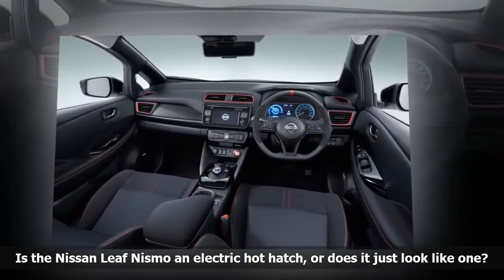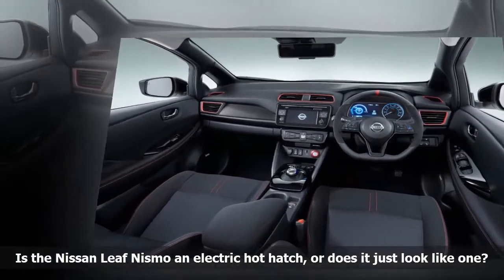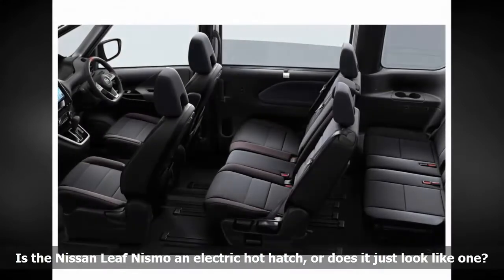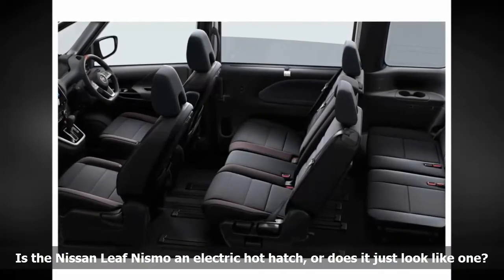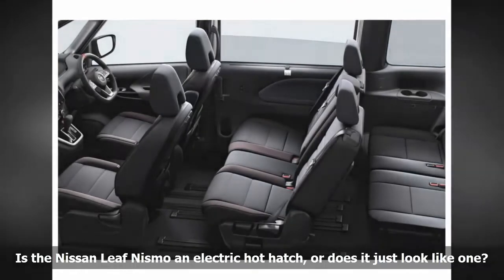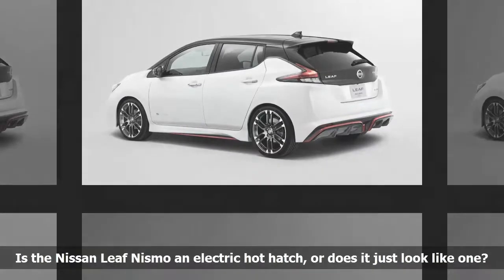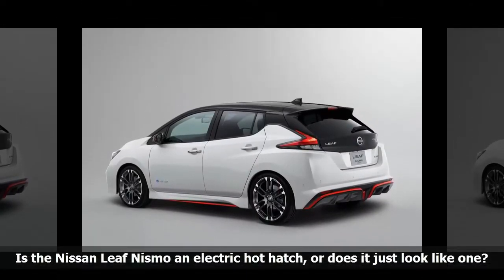It receives a concept-specific body kit with red accents, a deeper front bumper that mimics air dams without incorporating them because they're not needed, and a black stripe on the hood that matches the roof panel. Walk to the back of the car and you'll find a roof-mounted spoiler, plus an air diffuser integrated into the rear bumper. Multi-spoke alloy wheels add a finishing touch to the design.